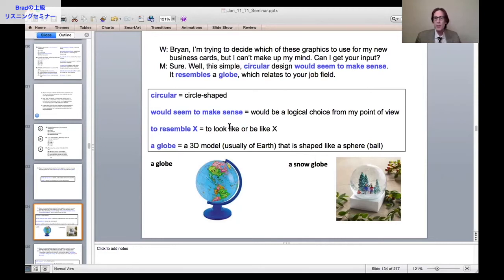It can sometimes mean "be like it," but most of the time people use "A resembles B" to mean A looks like B. That's what he means here. It's a circular design. It's in the shape of a circle, so it kind of looks like a globe, which relates to your job field. So we learn a little bit about the woman's job field here. Whatever her job field is, it somehow relates to a globe.